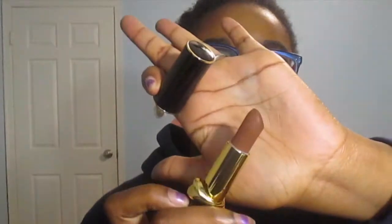Next, let's just go ahead to Pat McGrath. Like I said, this Match Divine Brown liquid lipstick, this matte brown lipstick, I love, adore. It's very long lasting in my opinion.